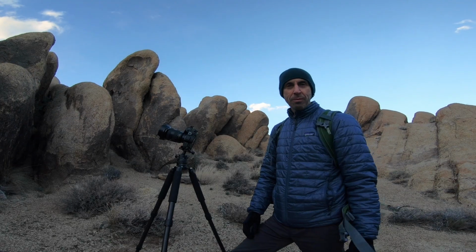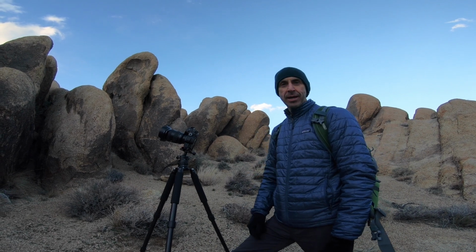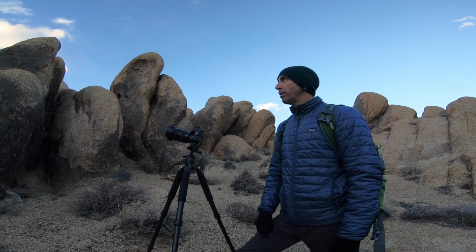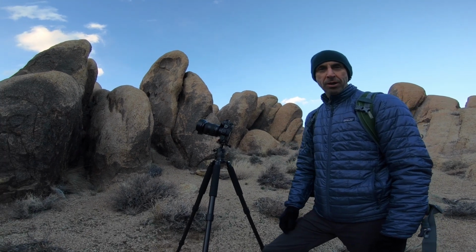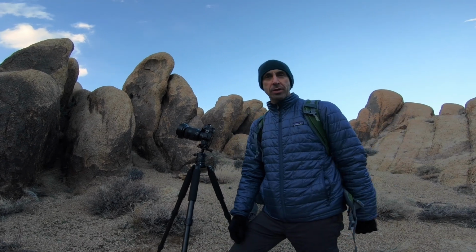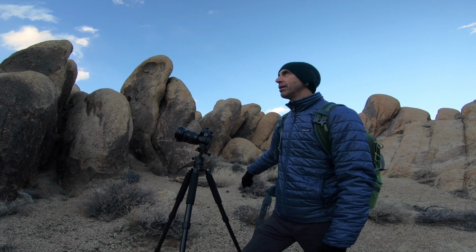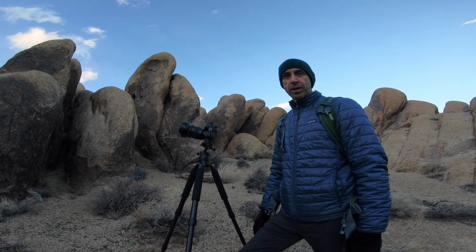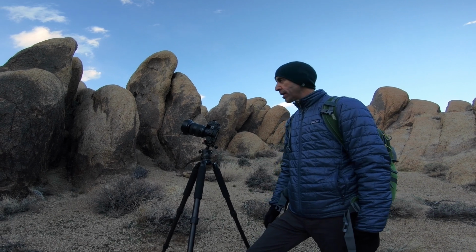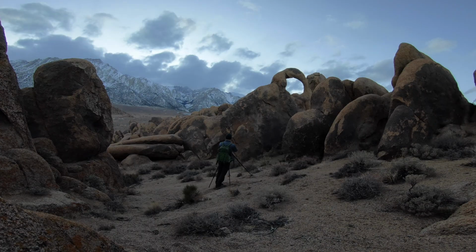So, we made it up to the arch, and it's about sunset. And it's freaking cold, but it was worth it. We're gonna do some shooting up here, and I already have been shooting as we walked up here. There's some great formations like these that, man, there's so many of them. Probably have to come up here when it's earlier so that we can just kind of explore, but this is really nice.